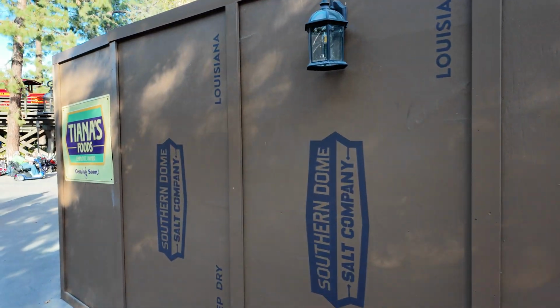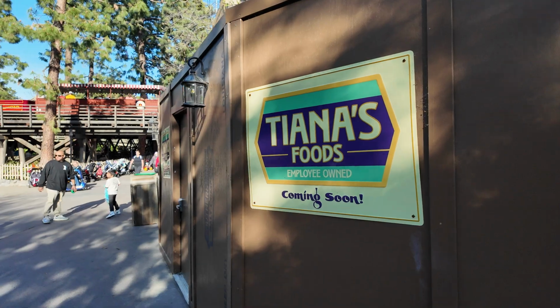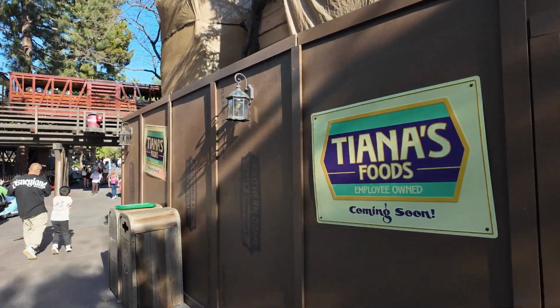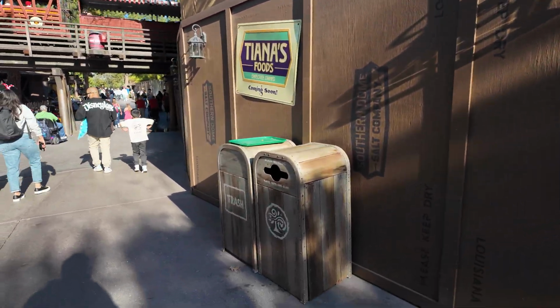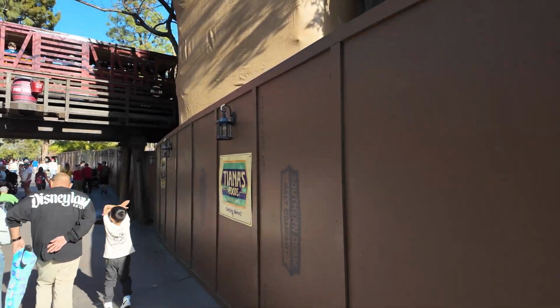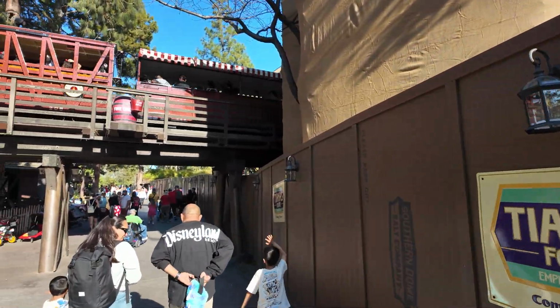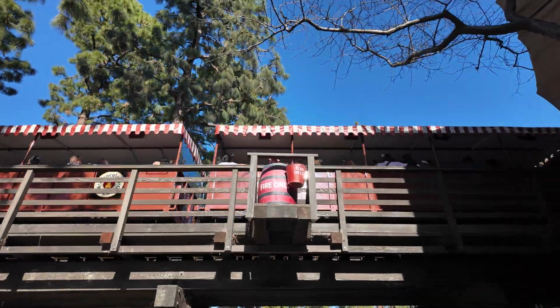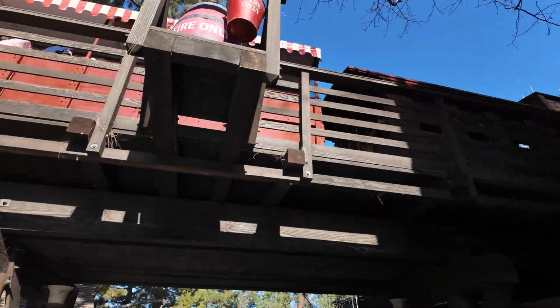Now the Disneyland one of Tiana's Bayou Adventure is opening later than the Disney World one, but they also started on it later. And that makes sense because it's the same creative team, so you can't really build them at the same time. I mean, there's only one set of people working on this thing, so, you know, there goes the train again. Choo-choo!